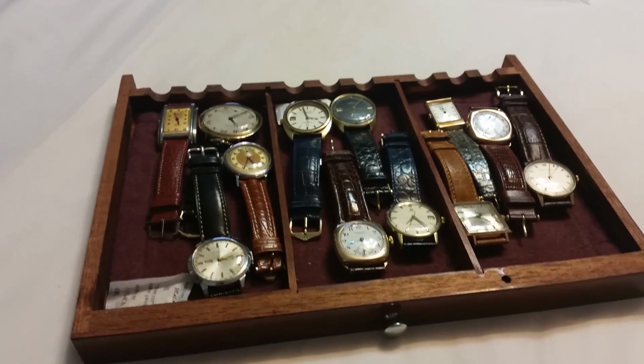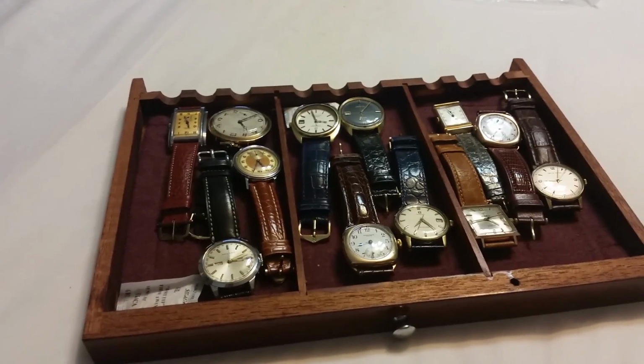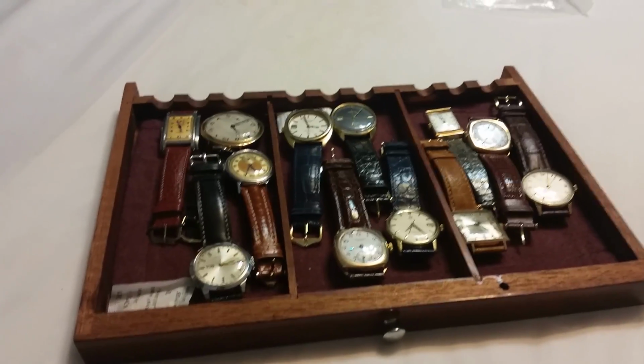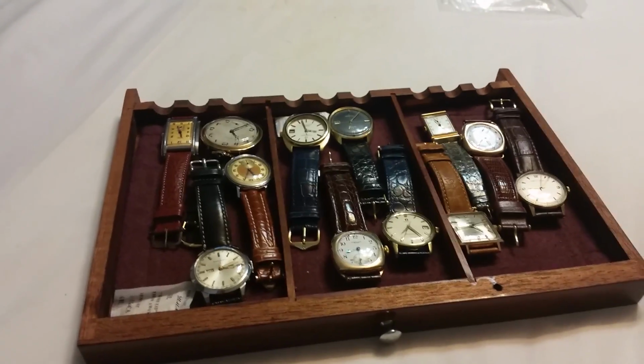I know this is not ideal because it's not the fancy watch boxes you can get, but it's a nice way to keep watches, and more important, the whole case goes into a safe. Very important to have security.